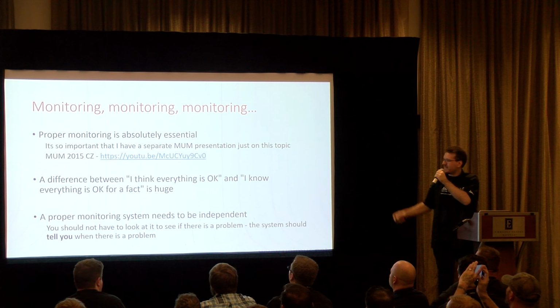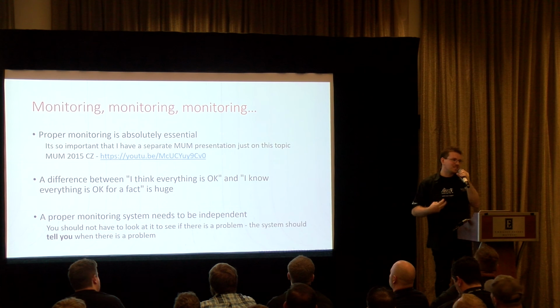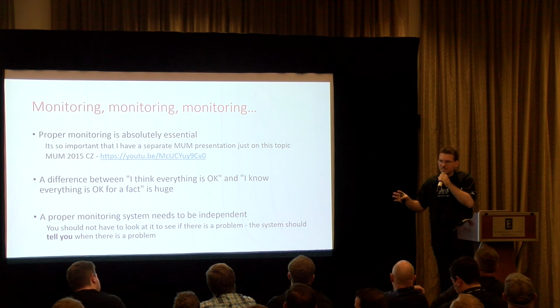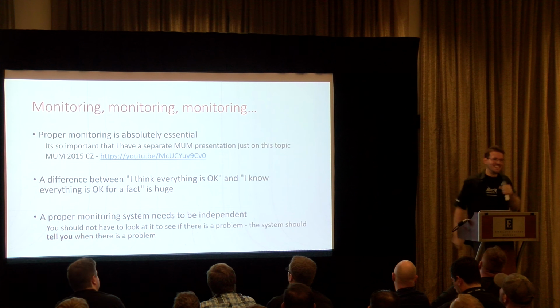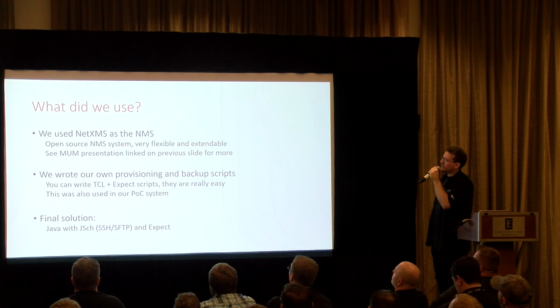And my favorite statement, which I have had some people argue with me about, is that I honestly think monitoring is the most important thing in your network other than the network itself. And I will be happy to argue with you on that point. Anyway, yes. So have proper monitoring. And so what did we use?